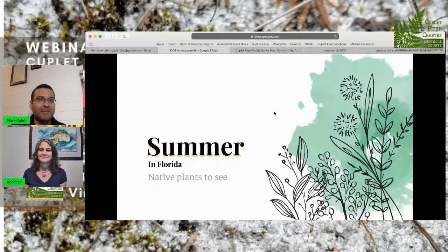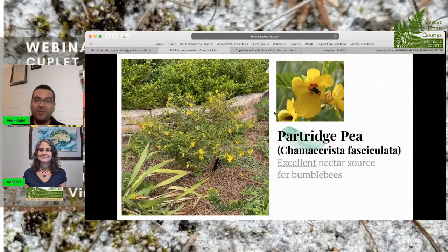And I wanted to plug in some pictures of summer in Florida. Right now is an excellent time to see our summer blooming plants. So just a few. This is partridge pea. It is in an explosion of flowers right now, Chamaecrista fasciculata. It happens to be an excellent nectar and pollen source. I would say more pollen than nectar for bumblebees. Matter of fact, this particular plant really favors bumblebees. And if pollinated by bumblebees, it's a successful pollination that will yield seeds very quickly. So Chamaecrista fasciculata, partridge pea.